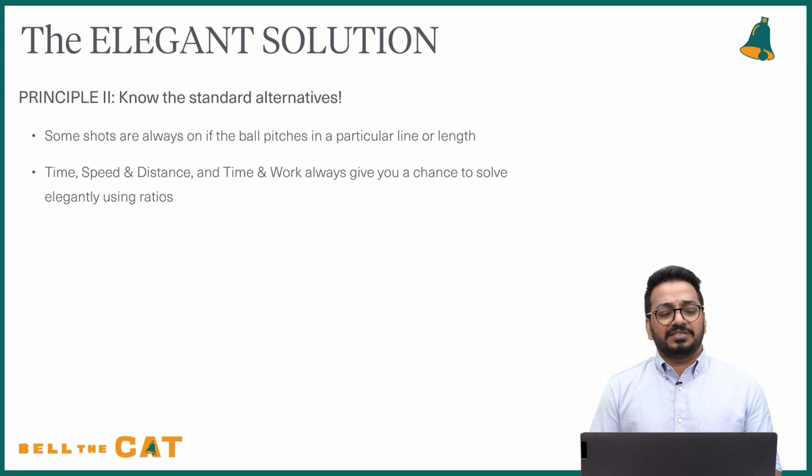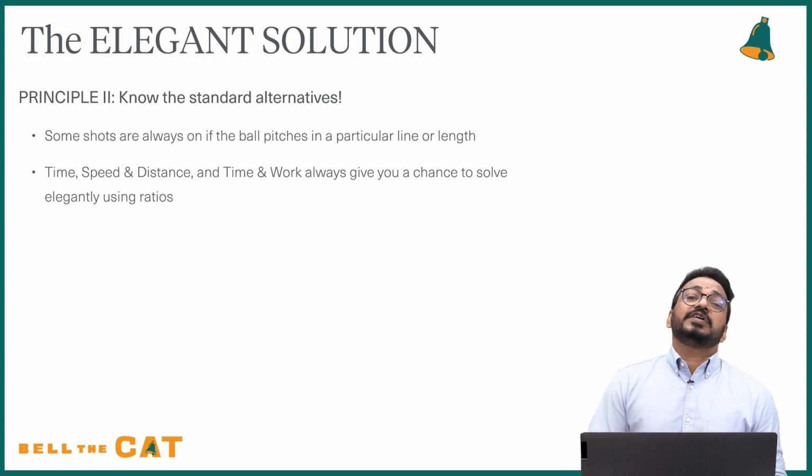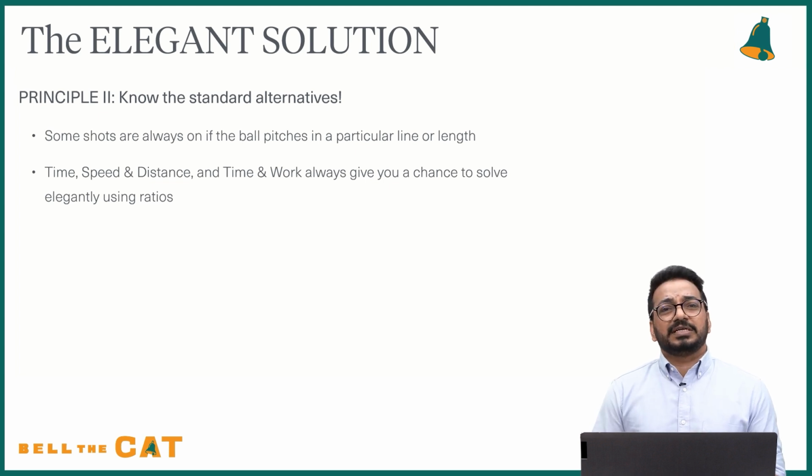Similarly, some areas like time, speed, distance and time work, you can always let the distance be d, that's one way of solving, but there is always a chance to solve elegantly using ratios. This elegant solving using ratios is something that again I learned from my first math teacher. I was always good at arithmetic, absolutely my favorite area. But when I was preparing for CAT, I saw that every time a speed distance problem came, I was always trying to write S into T is equal to D, right? That is that, and they lived happily ever after story. But then I saw that the teacher was solving it differently. He was always solving using ratios. What do I mean with ratios? Speed is doubled, time becomes half.